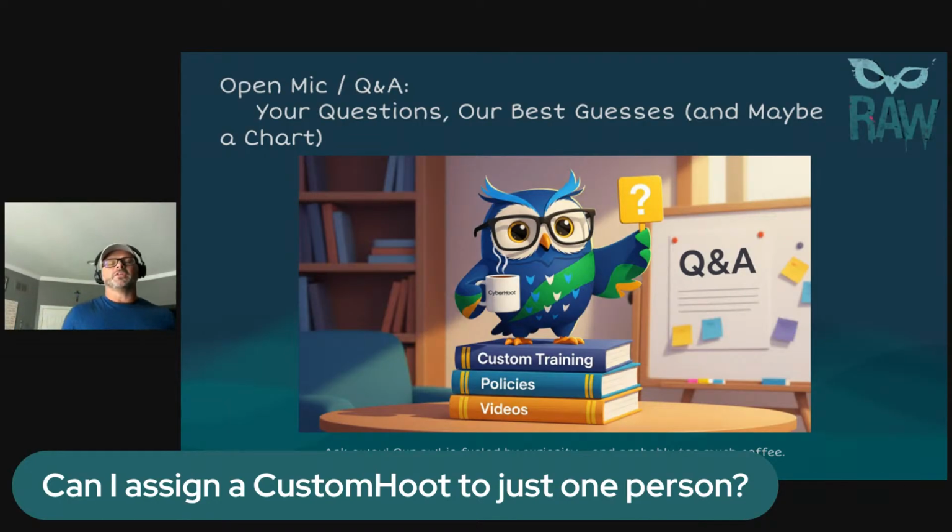What you can do is, custom hoots are designed to be assigned to groups, not individuals. But there is a quick trick. Create a one-person group for that user. Voila. Individual training, group style. So no, you can't assign to one user directly. It's just a limitation in the interface. Create the group, throw the person in a group, and make it happen.